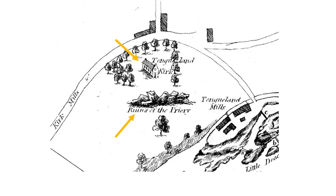But in fact, very luckily for us, John Galone also drew in the parish church at that time, which was not a ruin then. It was still in use and had its roof on, as you can see from that little sketch. And that's indicated by the top yellow arrow. And then the bottom yellow arrow shows his sketch of what he calls the ruins of the priory.